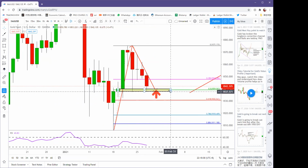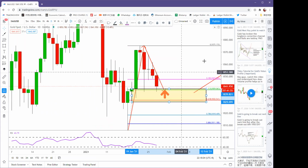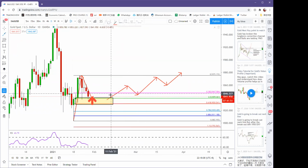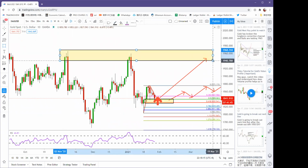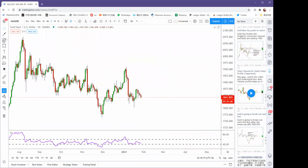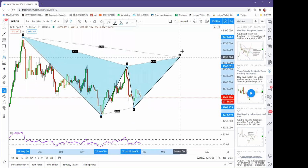Okay? We can consider to long gold from 1839 to 1830, using this zone, the Fib 0.5 and the 0.618, for your entry to capture the potential second wave all the way to 2K. Okay, 2K. We will break 1940 in the next rally, because the gold is going to complete this pattern here. Okay, this could be the pattern for the gold.